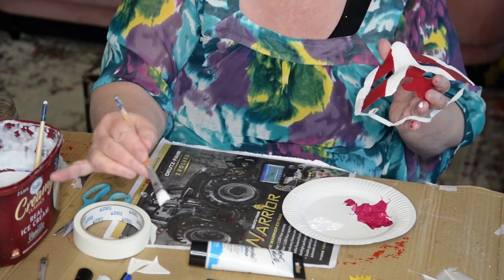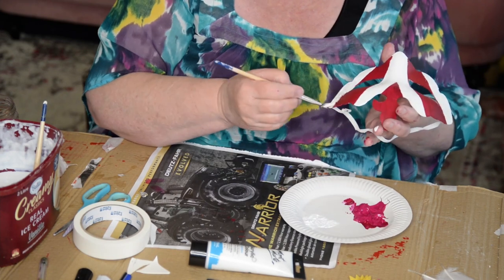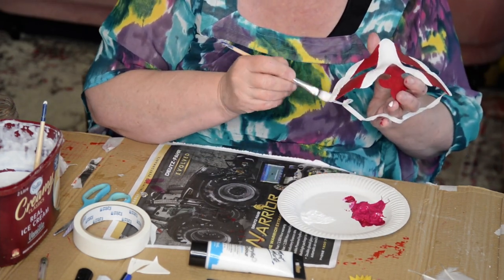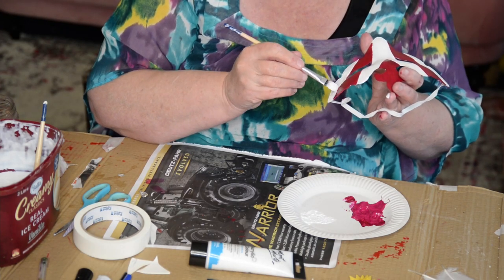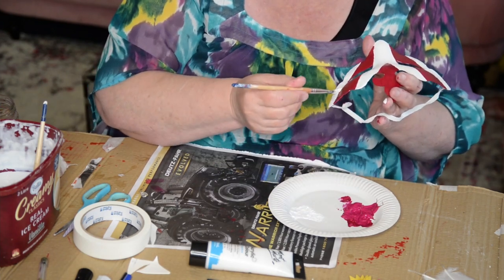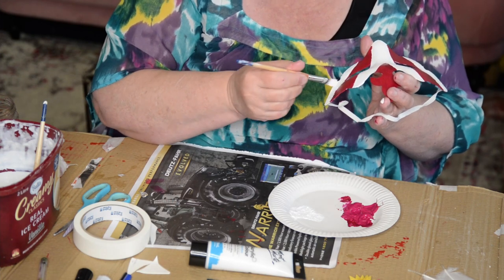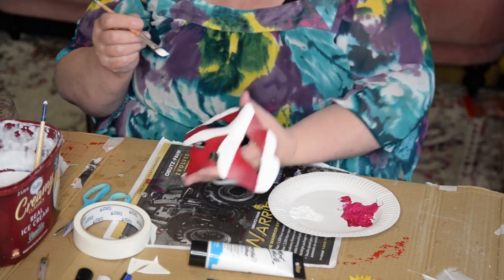Probably once the one that I've paper mache'd has dried, that would be better, because PVA is a very plastic glue, so it creates this plastic seal, which is another reason why I usually paper mache them first. But anyway, like I say, you live and learn. Right.